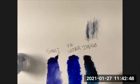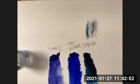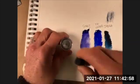And indigo would have been used as a dye, certainly in our blue jeans. Certainly when we get into the 1800s, its popularity skyrocketed. But it would be a dye. And one thing I want to point out to you: dyes versus pigments.